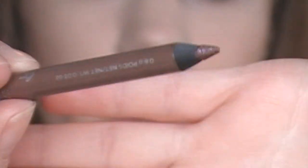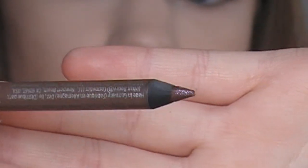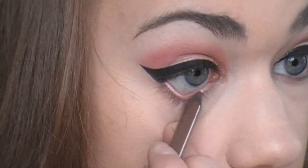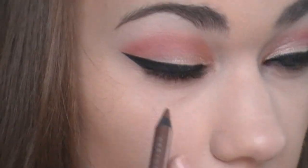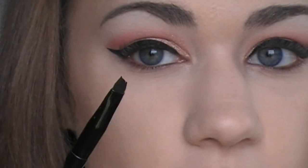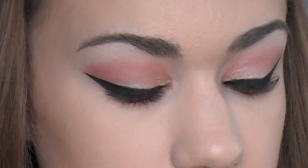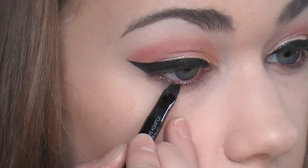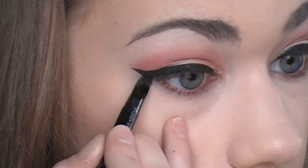I'm going back to my eyes now, and I'm going to take this eyeliner by Urban Decay. This is the shade Glitter Rock. I'm just going to take this and put it in my waterline. Alright, and then I'm taking my eyeliner brush from earlier and the leftover product on it. I'm just going to drag that down around my eye.